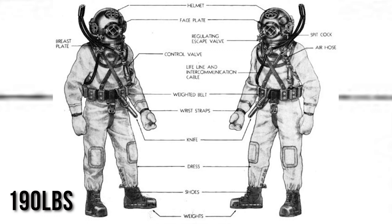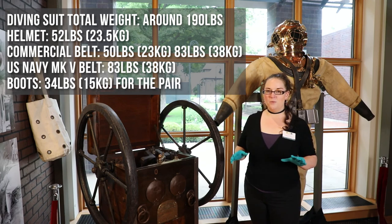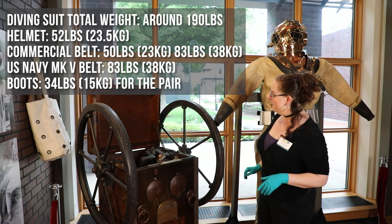So just, you know, find a friend or someone you know who's about that weight, give them a piggyback ride and jump in the water. You got exactly how it feels. I'm sure there's no difference whatsoever.